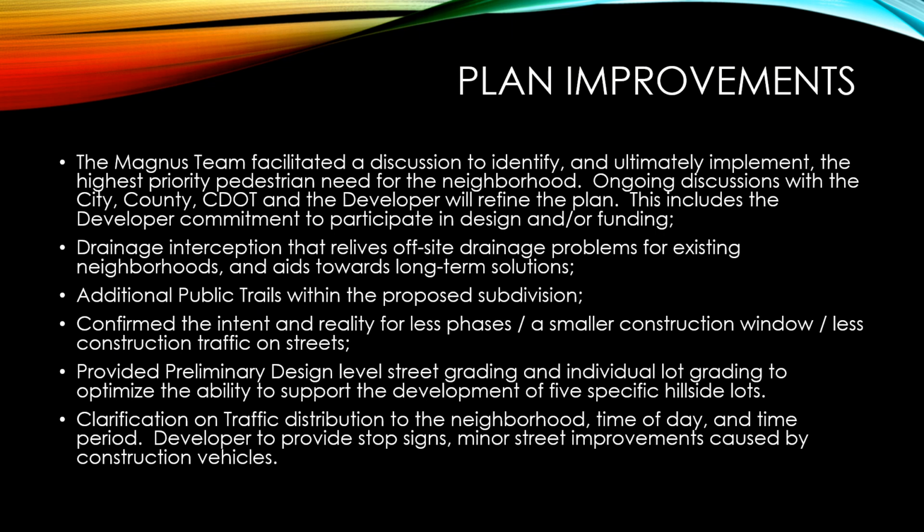Certainly, this project has a number of attributes and provisions that Scott spoke to in his presentation and/or is covered in the written materials submitted as part of the file. But the plan in front of you today has improvements that are a direct response to what we heard from the neighbors and the Planning Commission. The issue of vehicle and pedestrian access is a concern on all projects. On this one, we came to understand from the city and county that the existing streets are in good condition. The proposed turn lanes will be needed, and the priority is getting pedestrians across Broadway. The Magnus team facilitated a discussion to identify and ultimately implement the highest priority pedestrian need for the neighborhood.